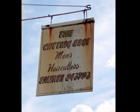Here's a rusty old haircutter's sign which also plays on the word cut. If someone or something gives you a cutting edge, they give you an advantage over your competitors. And if you're at the cutting edge of a particular field, you're involved in its most important or exciting developments, though judging from the state of the sign, that's not likely to be the case here. Note that there's a punctuation error. Men's should have an apostrophe before the S.